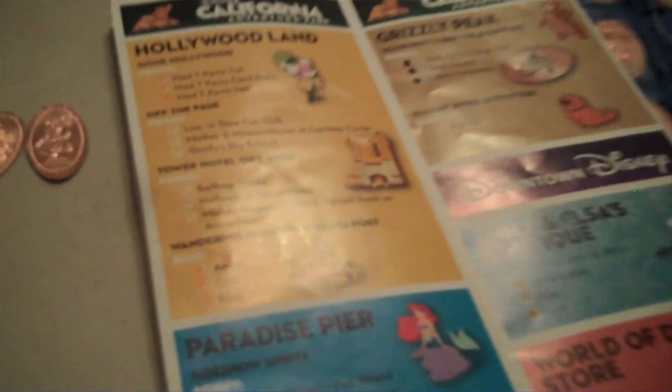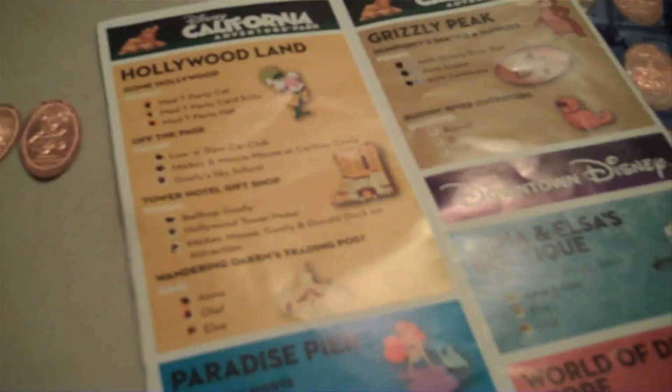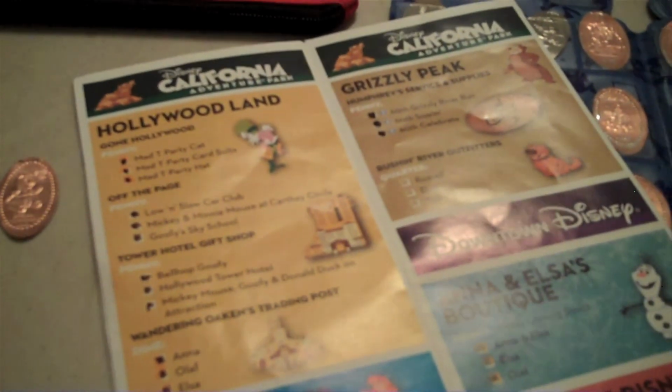Alright, so, those are all of the Hollywoodland pennies. Let me just go ahead and mark them off. Done. Done. Done. Done. Done. Awesome. We now have the complete collection of pennies, and pressed dimes from Hollywoodland.